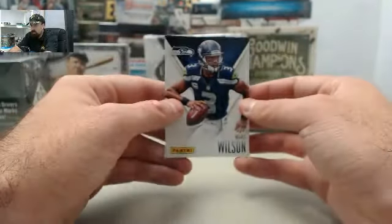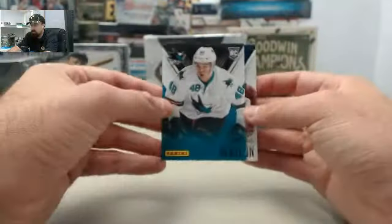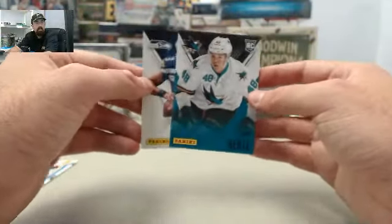So we've got the Russell Wilson and the Thomas Hurdle in the second pack there.